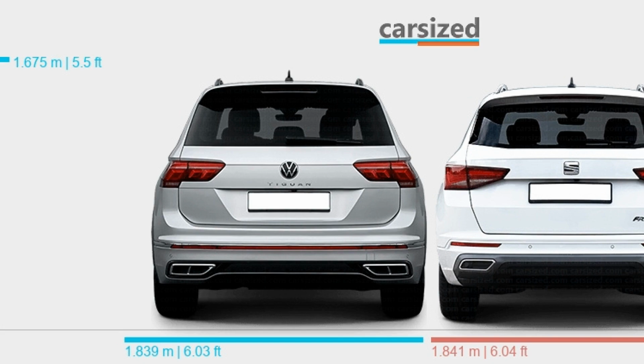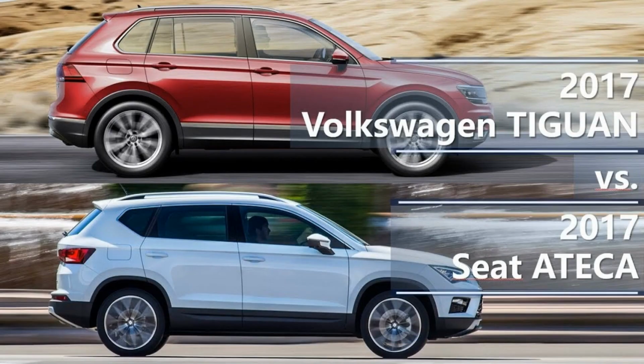Interior dimensions and habitability. As we have been saying, the SEAT Ateca is shorter, yes, but it knows how to make the most of each of its centimeters. From the inside, both models offer an excellent habitability, being a very interesting option for families with wide needs. There is no clear winner in terms of rear seat roominess, although the Tiguan's all-space body allows it to offer more space with up to 3 rows and 7 seats. The Ateca only offers a 5-seat configuration.